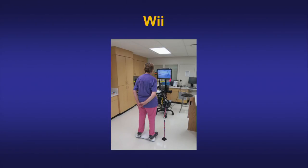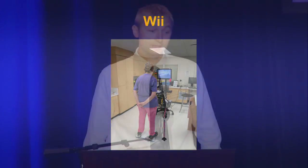On this game, it's too bad the slide is so small, but she's moving back and forth to keep an object on an iceberg. So she's got to focus and adjust her balance according to the game. But research has also shown improvements in not only the physical components of Parkinson's disease, but also some of the executive functioning components, just based on playing this game.